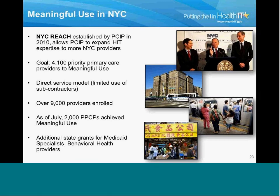In addition, we have about several thousand extra doctors that have been enrolled in the program because we have additional state funding for Medicaid specialists and behavioral health providers. So that allows us to work with a lot more than just primary care providers. So in sum, we have about 2,000 of the primary care providers that have already gotten to meaningful use, and that's most of what we're focused on right now.